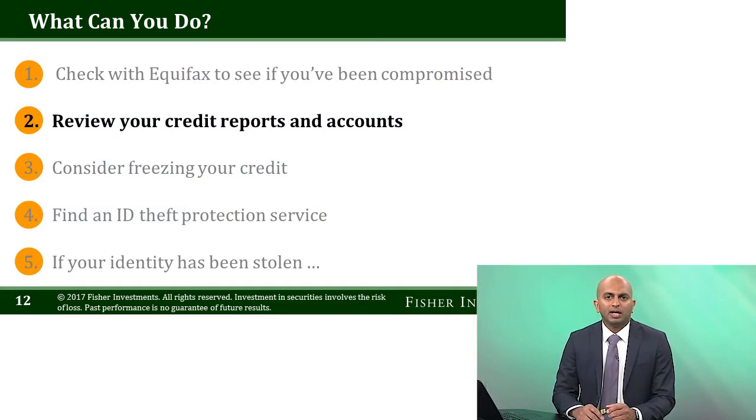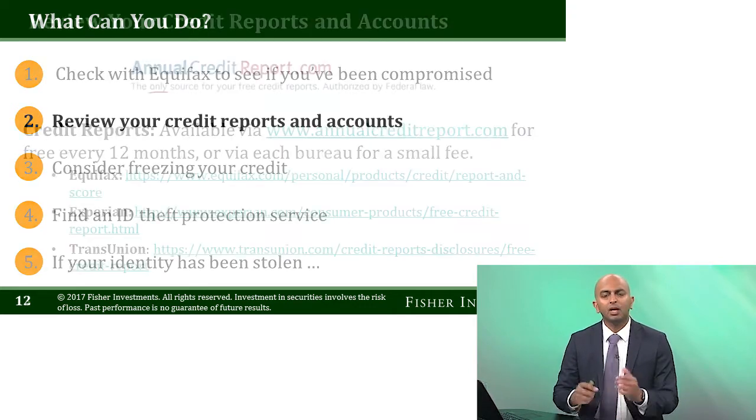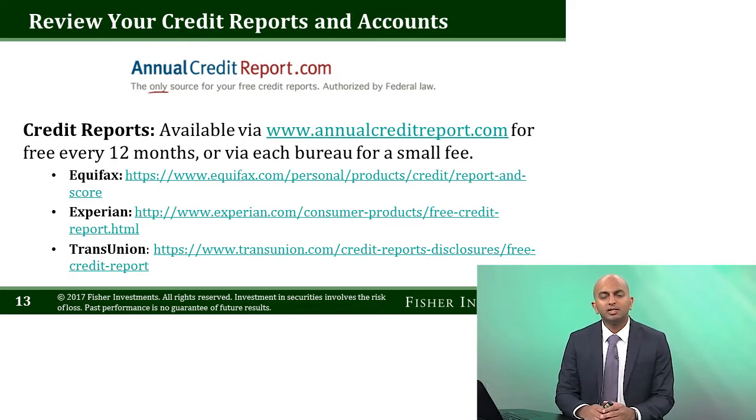The next thing you want to do, even if you were compromised or even if you weren't compromised in the Equifax breach, is spend some time reviewing your credit reports and accounts. The federal government has authorized one site. It's annualcreditreport.com. This is a site that you can go to get a credit report from each of the three major bureaus for free every 12 months. The federal government mandated that the major three credit bureaus actually set up a single source or site that you can go to get your credit report from each of them. So this is where I'd recommend that you go.